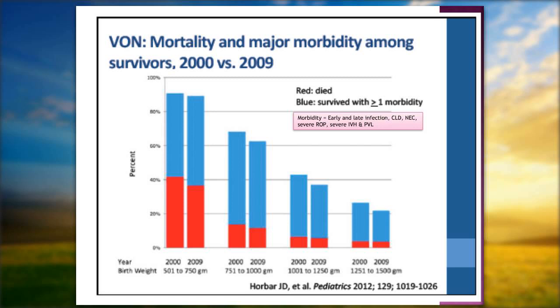So we can see that about 40-some percent, and a little bit less in 2009, of babies born between 500 and 750 grams are going to die. And then the other remaining portion, about another 40-45%, are going to survive but have one or more morbidities. And for this data, they actually defined morbidity as early and late infection, chronic lung disease, NEC, severe ROP, severe IVH, or PVL. So, of course, this is grouping babies who have surgical problems, medical problems, as well as brain injury. But again, just giving you that idea that as weight gets bigger, as we look down the graph towards the right to the 1,200 grams and 1,500 grams, we see that a smaller percentage die, not even 5%.